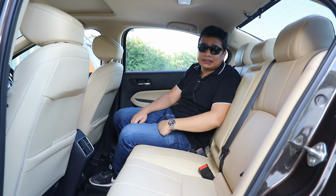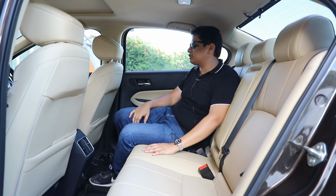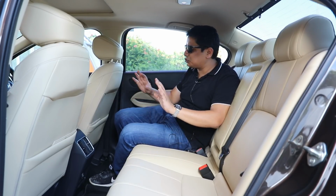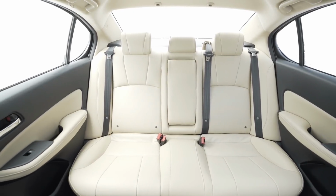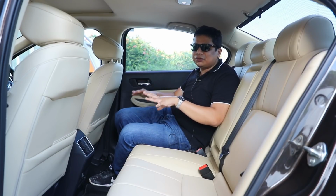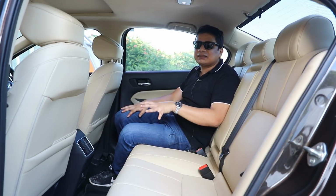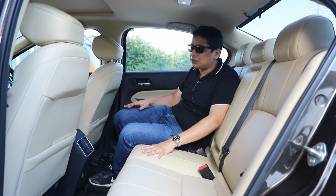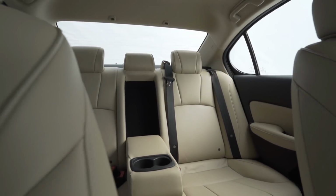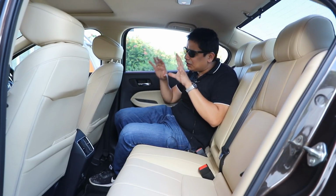Well, so sitting in the back seat now of the Honda City, in terms of the leg room, I reckon that both these cars are neck and neck. It's hard to choose which one offers you more leg room. And also, in terms of seat comfort, again, both these cars are very similar to each other. I reckon that the City has a slight advantage, a very small advantage in terms of the comfort at the back, but really it is on what you like and what you want, because you sit lower in the City and you sit much higher up in the Creta. So again, in terms of the back seat experience, I reckon it's a very close call.